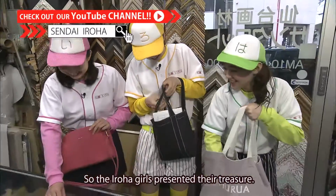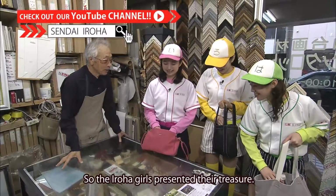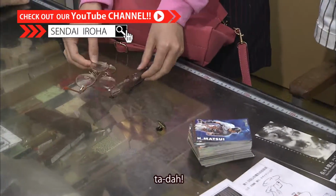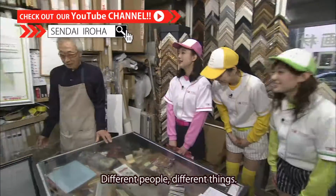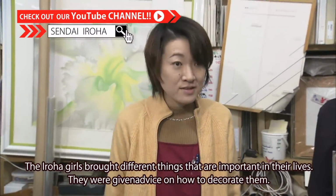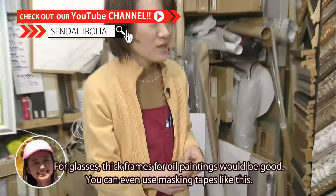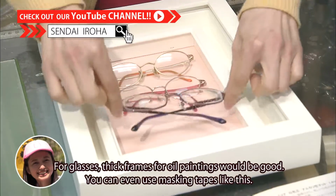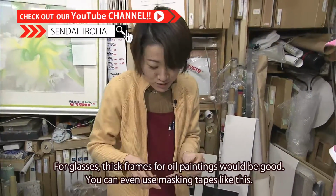So, the Iroha girls presented their treasures. Ta-da! Different people, different things. The Iroha girls brought different things that are important to them, and then they were given advice on how to decorate them. For glasses, thick frames for oil paintings would be good. You can even use masking tape if you like.